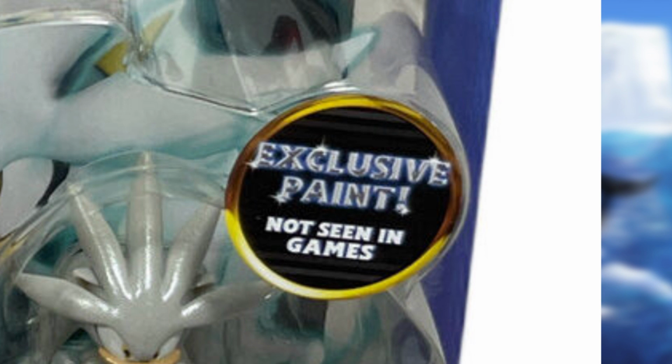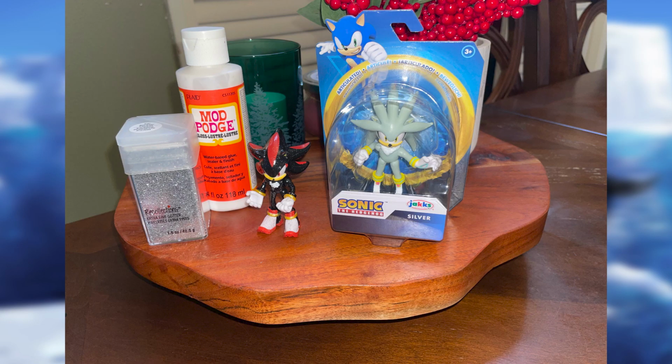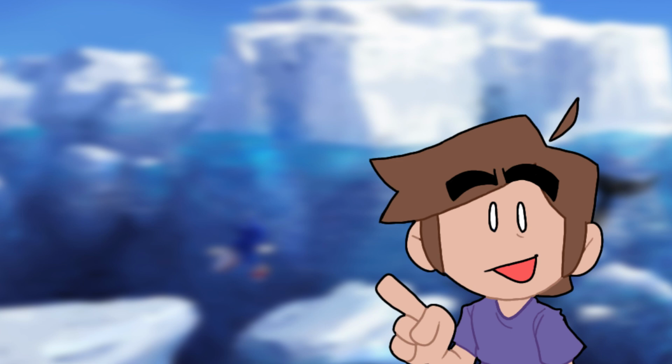Exclusive paint, not seen in games. Like, oh wow, thanks Jazzwares, you gave me a shiny Shadow and Silver, just what I always wanted out of the games. Joking aside, these two popped up into my mind when I first saw the glitter Shadow, and it gave me an idea for the future. Maybe a TikTok? But with Shadow done, that does wrap up the set.